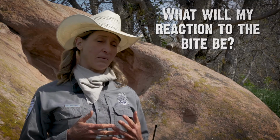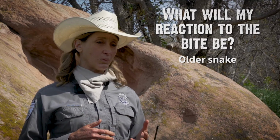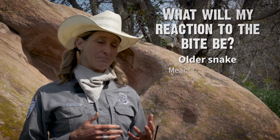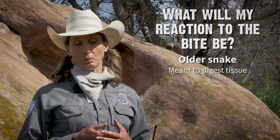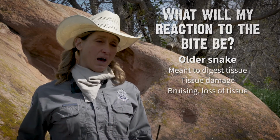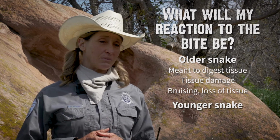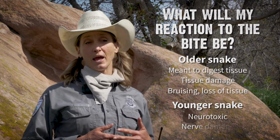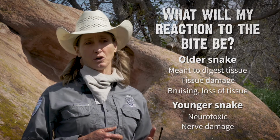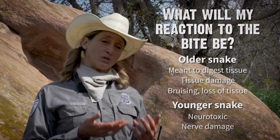The damage that a rattlesnake bite can do also depends on the venom and the individual. Most of the prairie rattlesnake's venom, if they're an older rattlesnake, that venom is meant to digest tissue. So you're probably going to have a lot of tissue damage, a lot of bruising, you could have long-term loss of tissue. For a younger snake, their venom tends to be more neurotoxic, so you may have long-term nerve damage or temporary nerve damage. Again, very much dependent on the snake and you and how much venom you get in a bite.